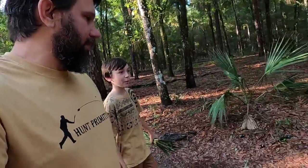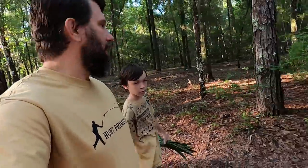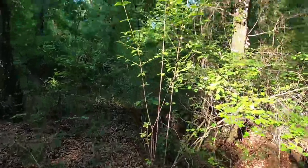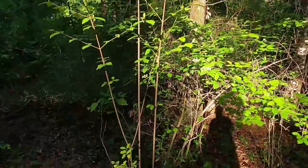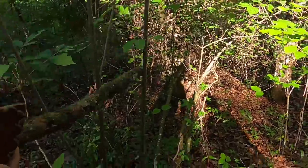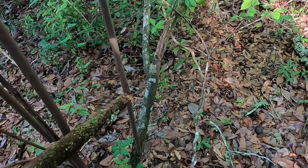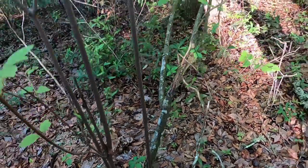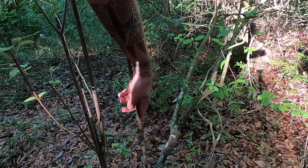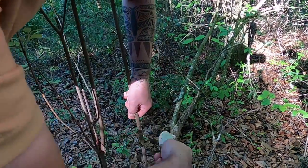There's bobcats and foxes and coyotes, and there's the occasional bear that can come through, but this place doesn't hold much for bears. And look at this. So this is arrowwood viburnum right here. This would be perfect to make an arrow from. Yep, that's arrowwood viburnum, nice and straight. See it? Now it's got a little knot thing going on right there. But for the most part, there's enough here that would make a good arrow. So right here at this funky knot, we'll cut it right on that.